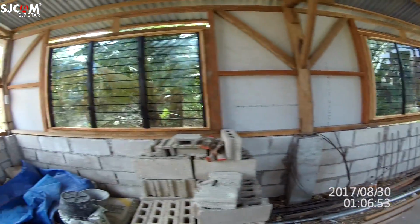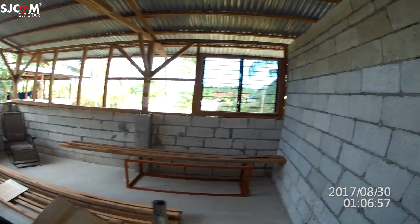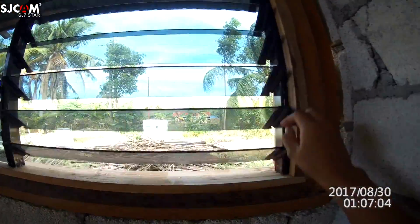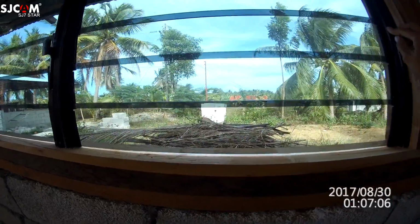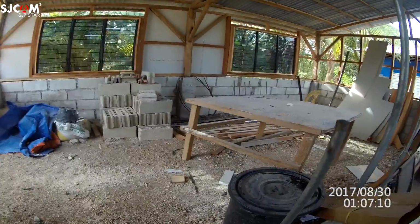All three windows are up. There. And we're going home now.